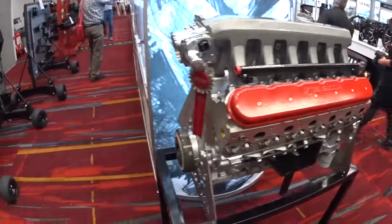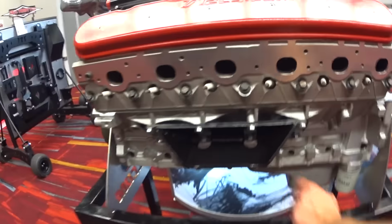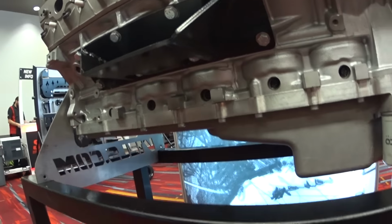What is this thing? Yeah, it's a V12, but it's welded. That's not too bad.